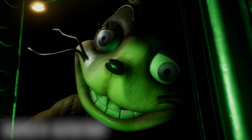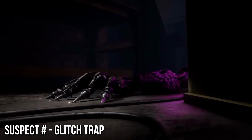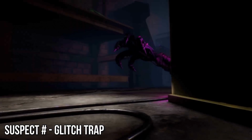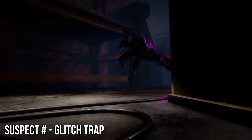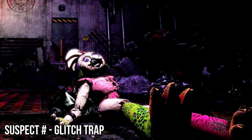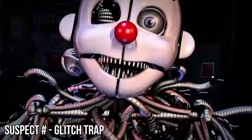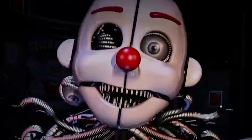Glitchtrap is our final suspect. We caught a glimpse of a terrifying purple arm in the last trailer for Security Breach, an arm we currently theorize may belong to a physical embodiment of Glitchtrap. If Glitchtrap has, with Vanny's assistance, reincarnated himself from the parts of other animatronics, then perhaps some of these parts he uses could come from Chica, Monty, and Roxanne Wolf. Glitchtrap becoming stronger and bigger as he removes machinery from anything he encounters, becoming a mass of cobbled together parts, exactly as we saw with Ennard at the end of FNAF Sister Location.